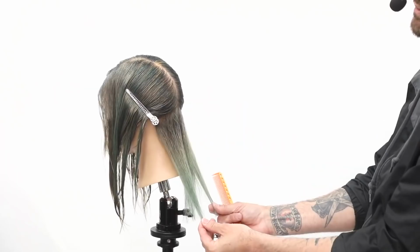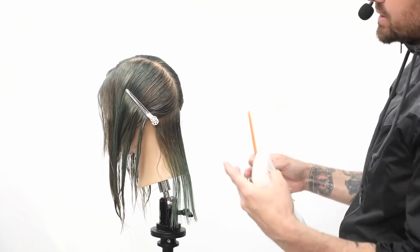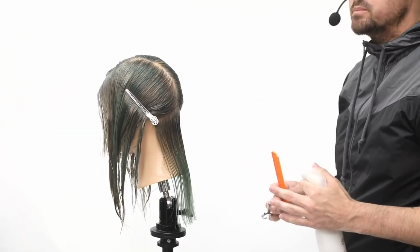All right, so again, you want to make sure you have even saturation when you're doing this cut. When you're trying to create a precise line, you don't want some of the hair to be dry and some of it to be wet. Dry hair shrinks a little bit. So make sure that when you're doing the part that you want to be precise, that you have even saturation throughout.